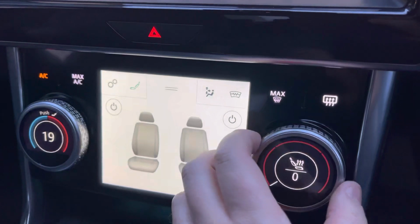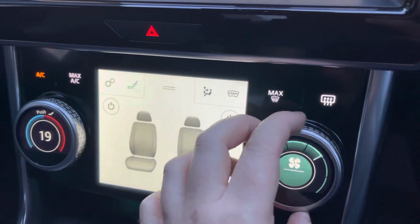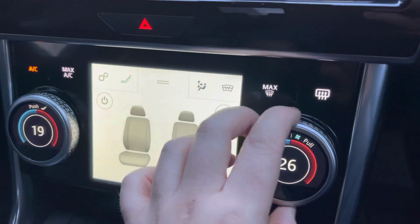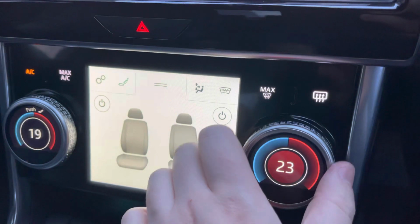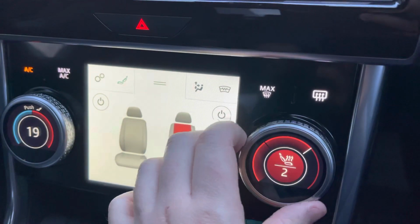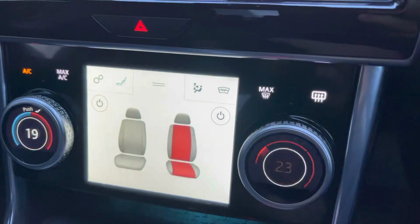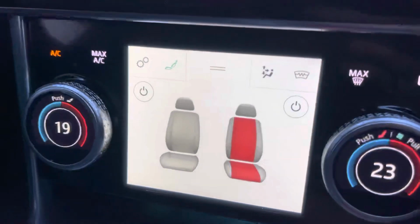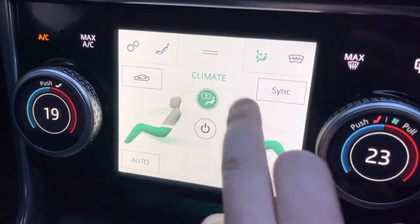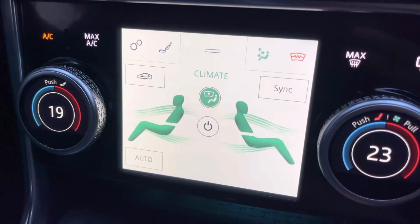You can turn the dials left and right to operate the temperature, but you can also pull the dial towards you to operate the power of the fan, or push it away from you to also operate the 3-stage heating seats, which are ideal for those cold mornings. Additionally, the center screen will also display in an interactive way the heated seat functionality, and you can play around with it, which is incredibly easy to use on the move, but also operate your air conditioning and choose where the air blows. There's also a heated front windscreen available, which is great for the winter months.